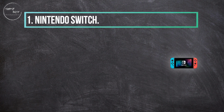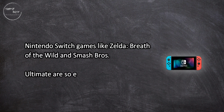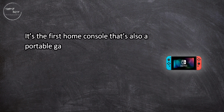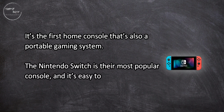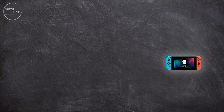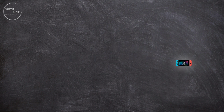At number 1, Nintendo Switch. Nintendo Switch games like Zelda, Breath of the Wild and Smash Bros. Ultimate are so engaging, they're in a class of their own. It's the first home console that's also a portable gaming system. The Nintendo Switch is their most popular console, and it's easy to see why. It's just as fun as a portable gaming system as it is when hooked up to a TV. It's expensive, and so are the games and accessories. It has fewer titles than other platforms do.